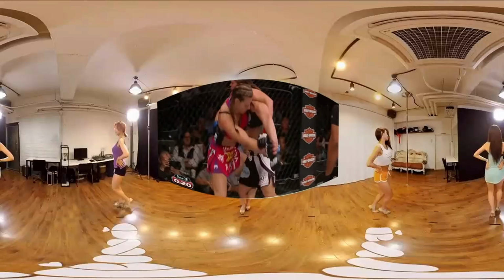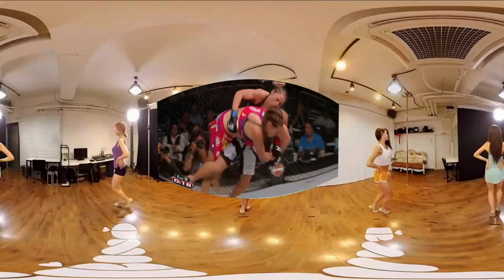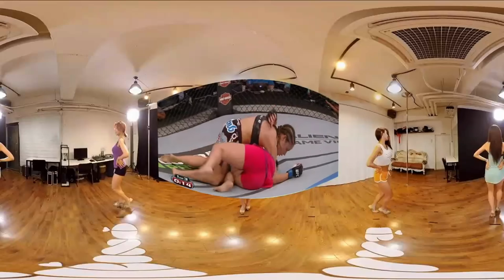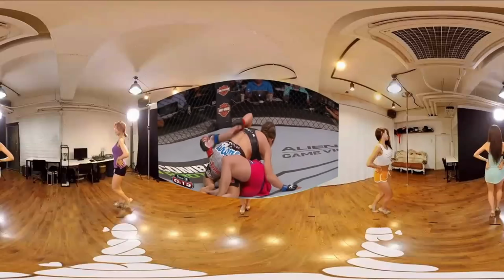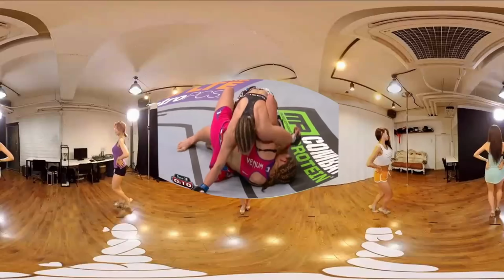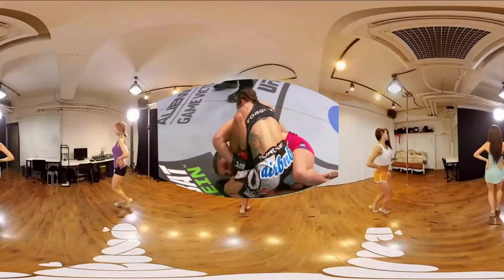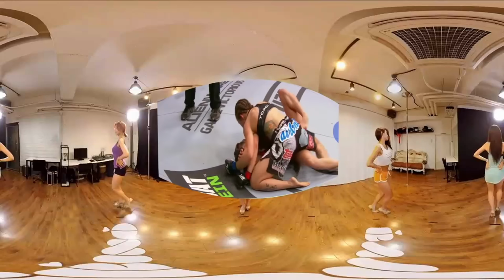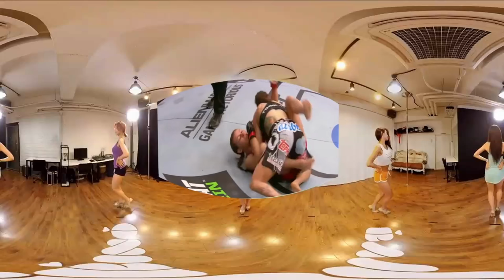She's got it again here. Liz has her arm completely straightened. Good job by Carmouche in getting out of that and getting on top. Final seconds of round one. Big round for Carmouche. It's essentially all her. Very tenacious, very durable, as always.